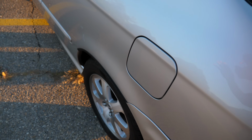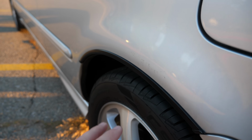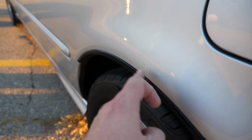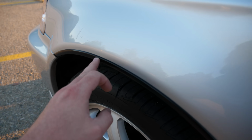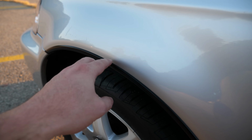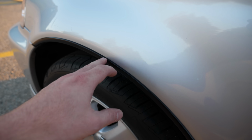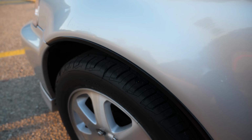Very rarely have I ever seen a Civic that still has these on it. The OEM door ding fender guards, whatever you want to call them. He's got them both on the rear as well as the fronts over here. Pretty crazy, but I probably wouldn't even risk taking these off now with how old this paint is and that it's still an original paint job. We'll leave those on, but I thought that was a cool thing that you really don't see too often.